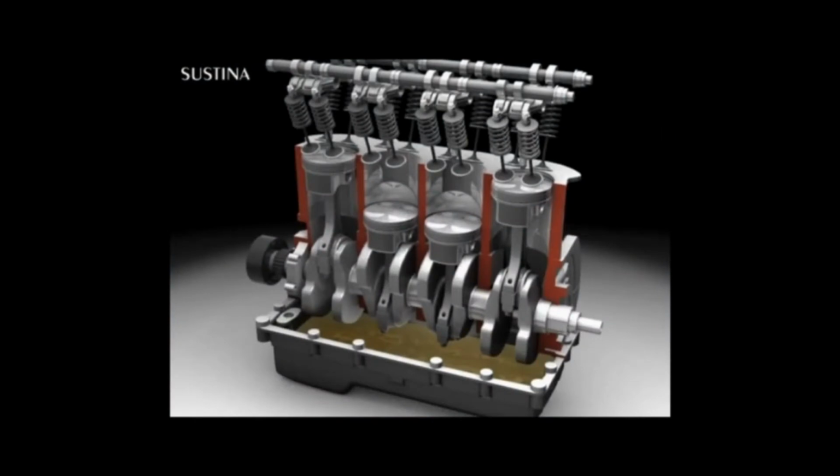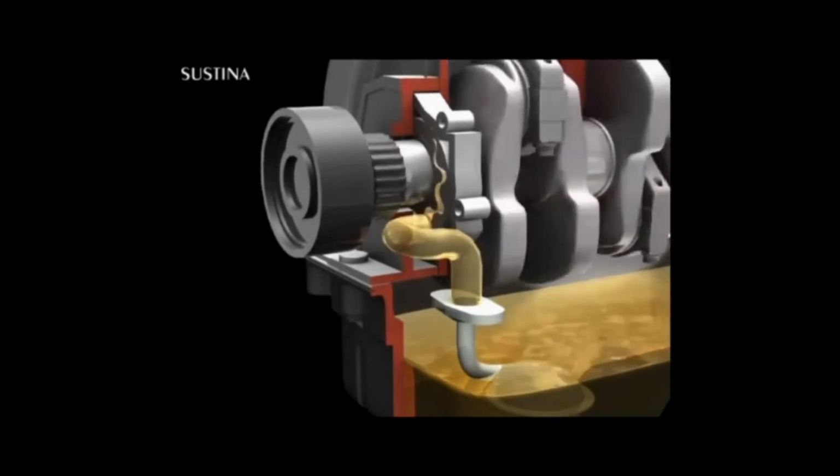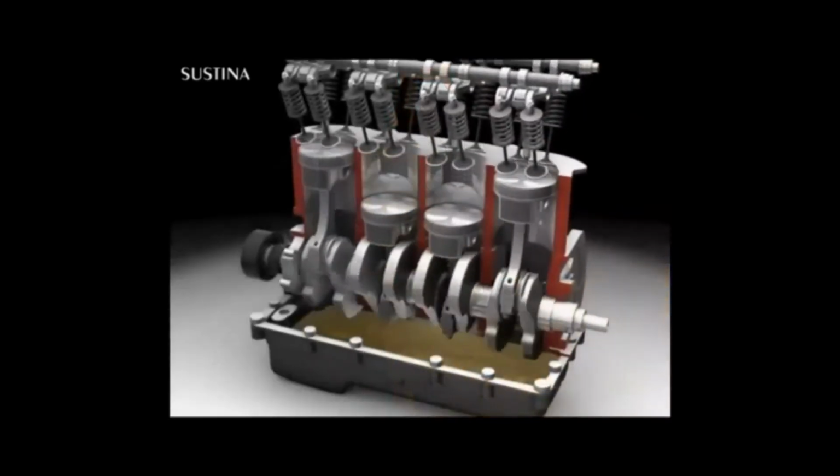When the engine is off, oil settles to the bottom and collects in the oil pan. When the engine starts, the pump draws oil up from the pan through the oil filter to the oil galley. A number of oil passes route the oil from the galley to the engine components.